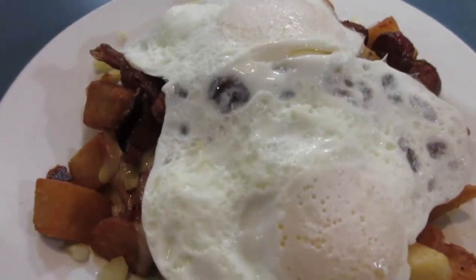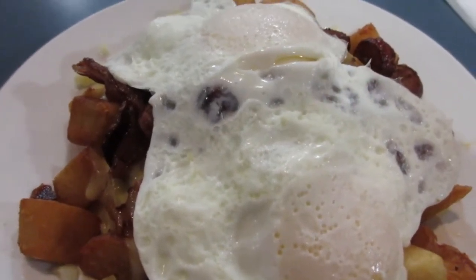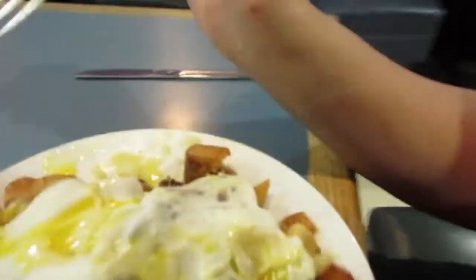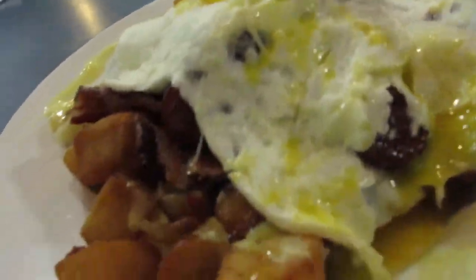So here's my breakfast poutine. It's a bowl of home fries topped with diced tomato, sausage, cheese curds, gravy, and 2 over easy eggs with hollandaise sauce instead of gravy. So let's get a bite. I have the sausage, potato, and the eggs. Sausage, potato, and eggs, let's try it. It's good. This is breakfast poutine in Ottawa, Canada.